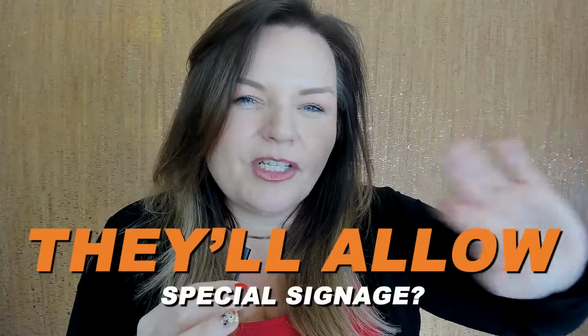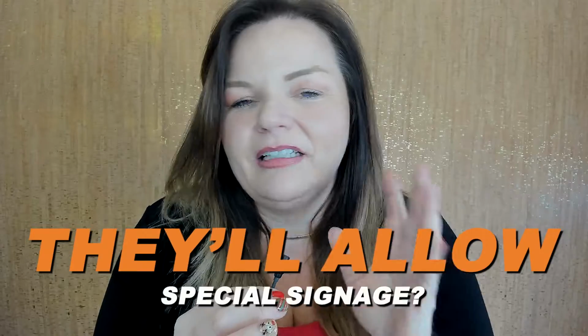And then also make sure that they'll allow special signage. A lot of shopping centers don't. They won't allow yard signs and flags and things like that. So that's going to be kind of hard to find, especially in a high-end area where there's a lot of traffic. Okay. So those are my tips.